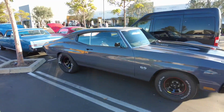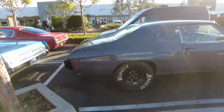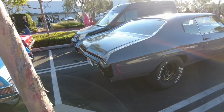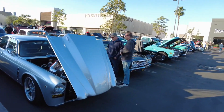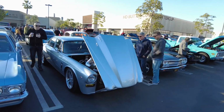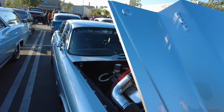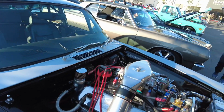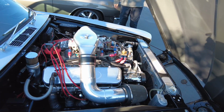Another Chevelle. Got the Hoosiers on this one. Old school slicks. Woo! Check out this Jag. Monster Jag right here. I've seen this on Autotopia. He's got that big block up in there. I think it's all about the business.